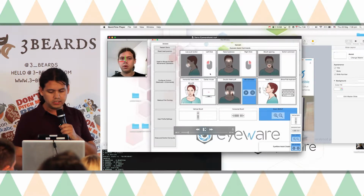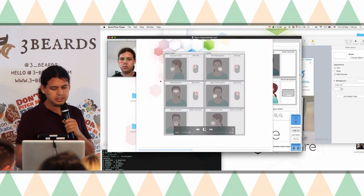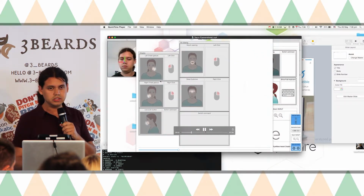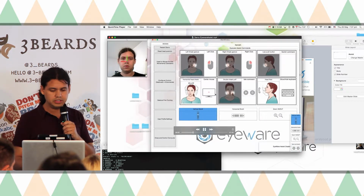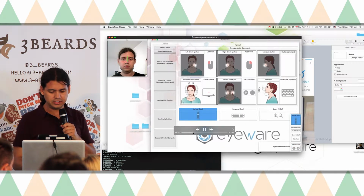What I'm doing there is still hands-free. You're controlling the type of configuration that you want in the system, because there are even more gestures that can be tracked. Look, now I'm using my cheeks, inflating them, so they can be used as a left click or a right click.